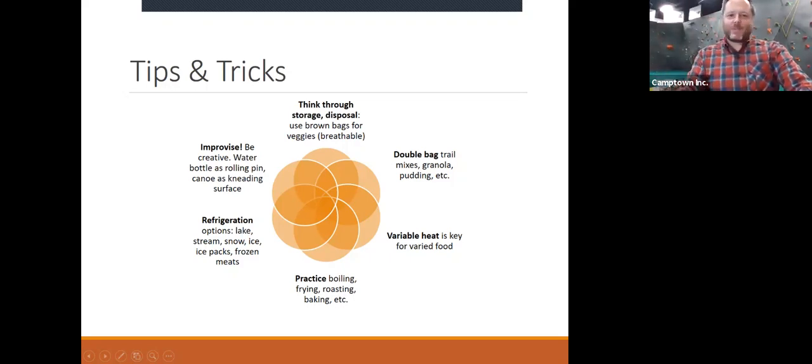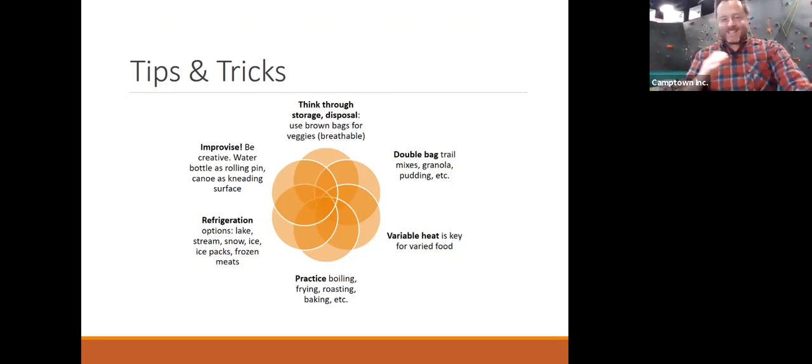Last thing is just to be able to improvise and be creative. People in the backcountry have done some pretty amazing things without bringing extra equipment. Using a water bottle as a rolling pin, using a canoe, if you're in the canoeing backcountry, as a kneading surface, cleaning the bottom, put a little flour down. You can get pretty advanced in terms of making things. That might be Abby and her pizza dough, rolling that out in the backcountry. So those are just a few more tips and tricks for backcountry cooking.